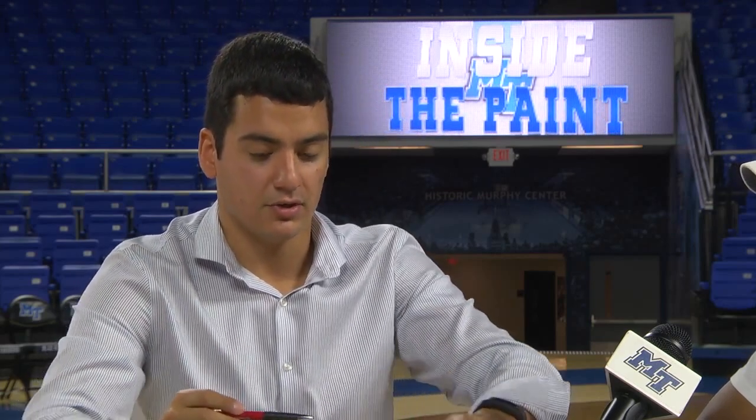But also for the men, being able to not hand check out on the perimeter, you have to keep your hands out, but in the paint you can get a bent elbow in. From a referee's point of view, they're trying to say that it's going to make it less physical, but what's your take on that? Well, in the women's game, we definitely keep the physicality out of the ball game.